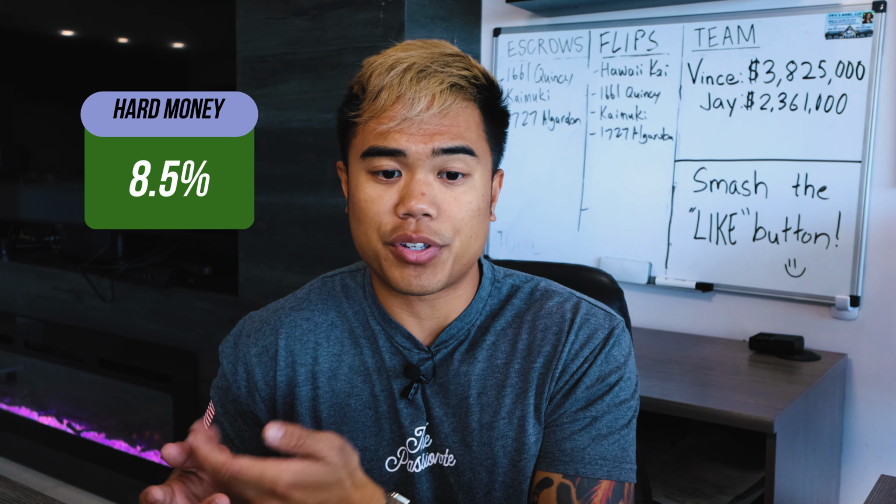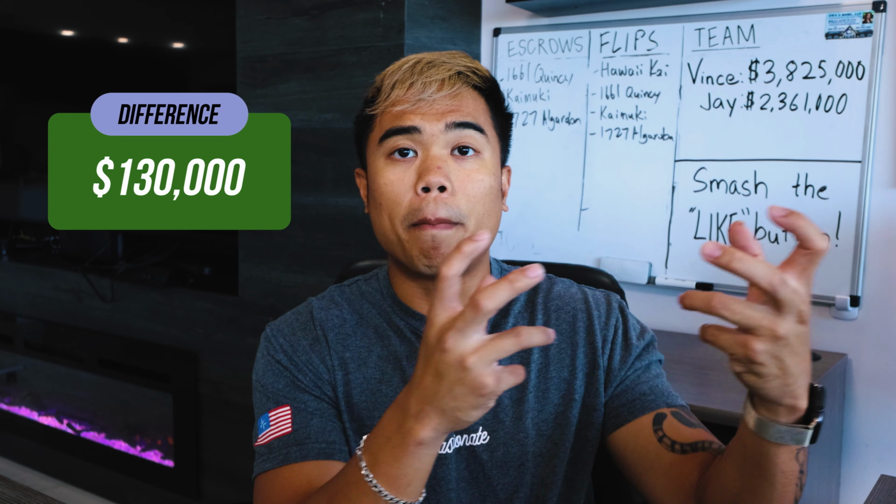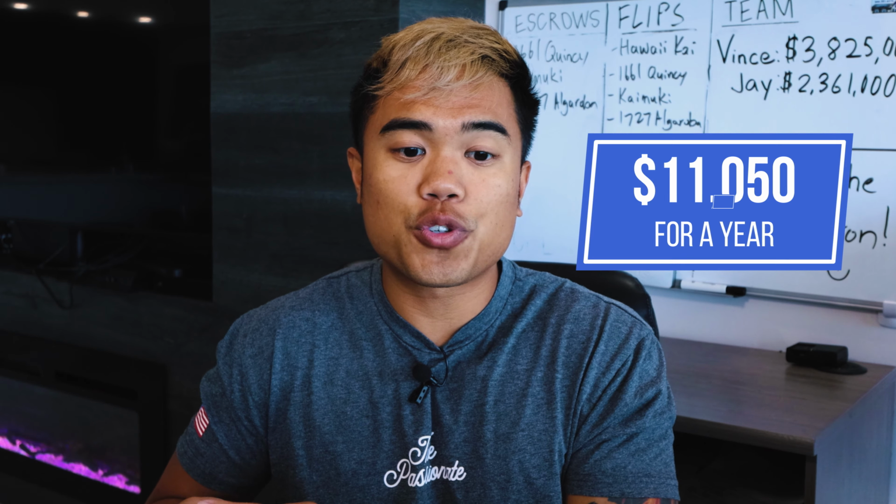Our interest rate on the hard money is 8.5%. So if the difference is $130,000, again, we're borrowing that extra $130,000 at 8.5% interest. That is about $11,050 for a year, or an extra $920 a month in interest to borrow an extra $130,000. I hope I'm not losing you.